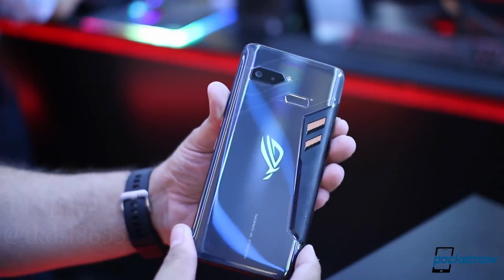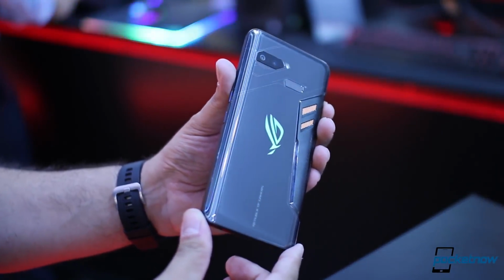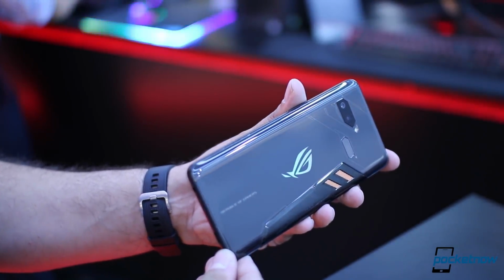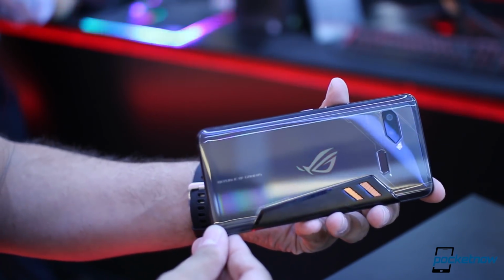Today I had the opportunity to get my hands on the ROG Phone. This is ASUS's gaming phone for 2018. A company known for making really good gaming PCs and accessories is definitely going to pull out all the stops when it comes to a smartphone. Let's go ahead and check out the ROG Phone with a quick hands-on from IFA.